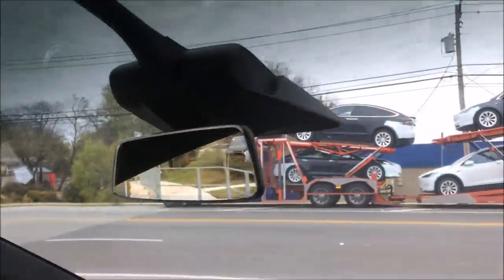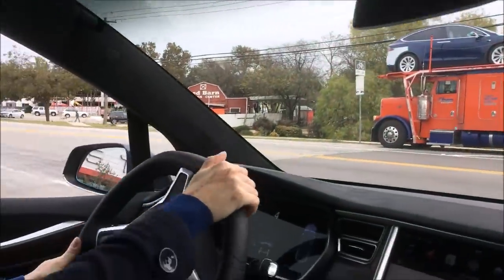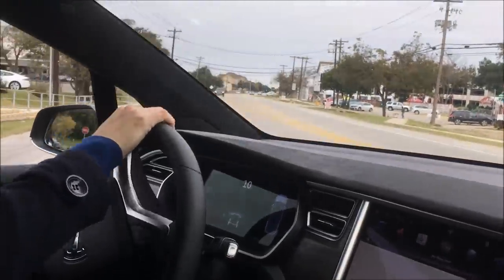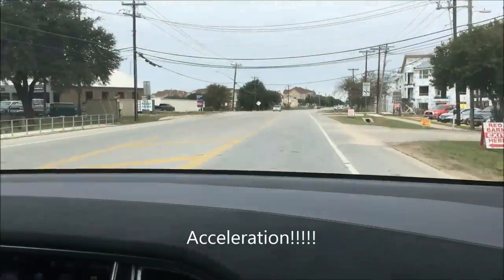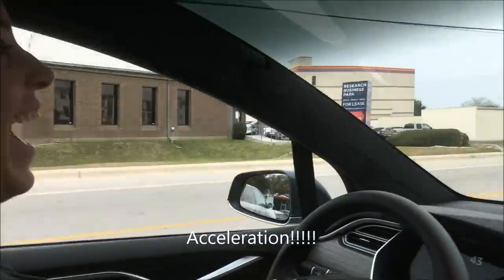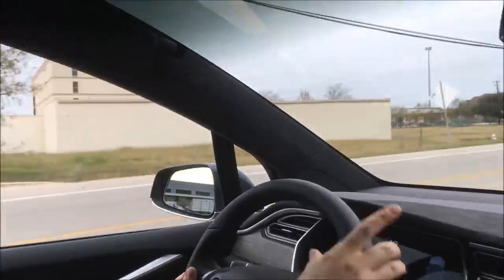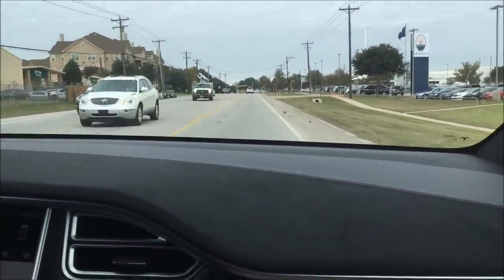Okay, I'm gonna go left here. So that's seven more Teslas about to be delivered. Can you move your arm? Yeah. Can't see through it? Nope. Okay, that's pretty freaking accelerating. Look at my windshield. You can see space. Oh, that's where I wanted to turn. Oh well.